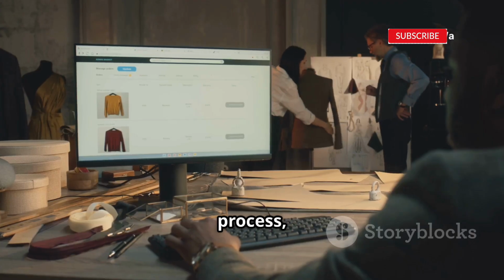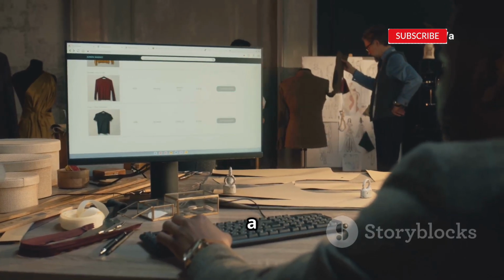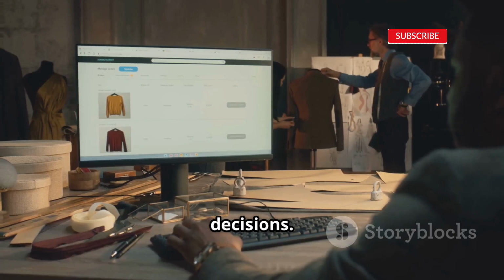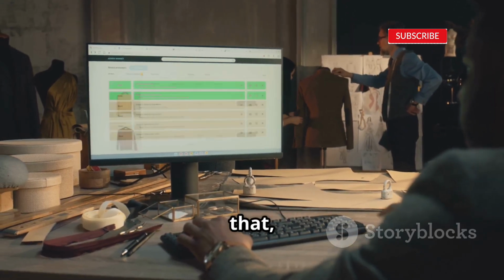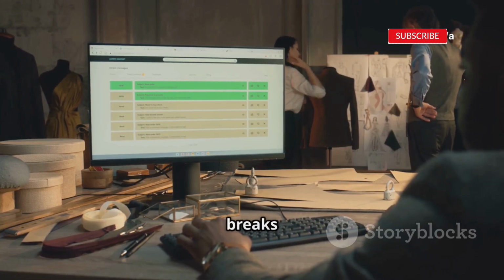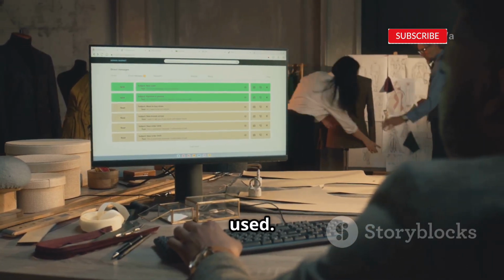This entire process, from niche selection to your first sale, can be simplified down to a repeatable formula. It's about making smart, focused decisions. To help you do exactly that, I've put together a template based on my successful listings. It breaks down the title structure, the description format, and the tags I used.